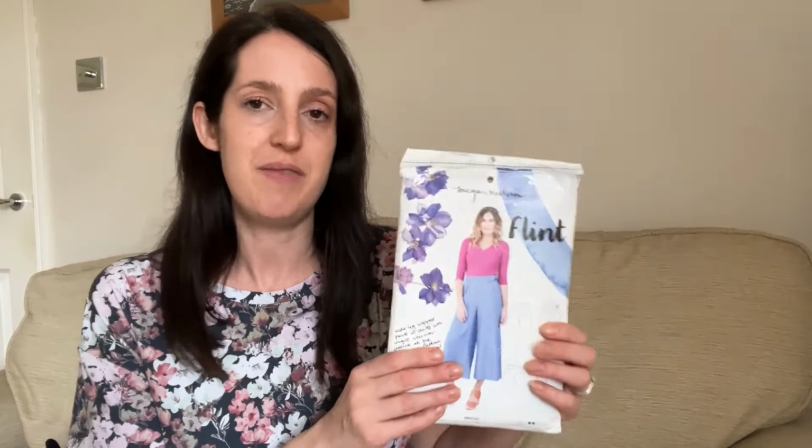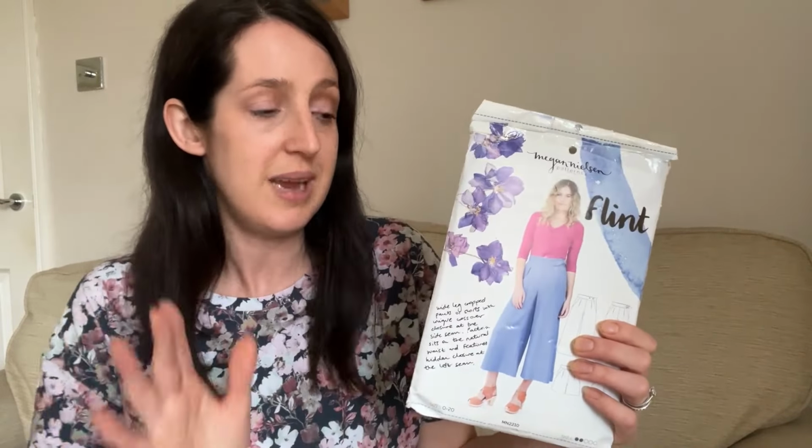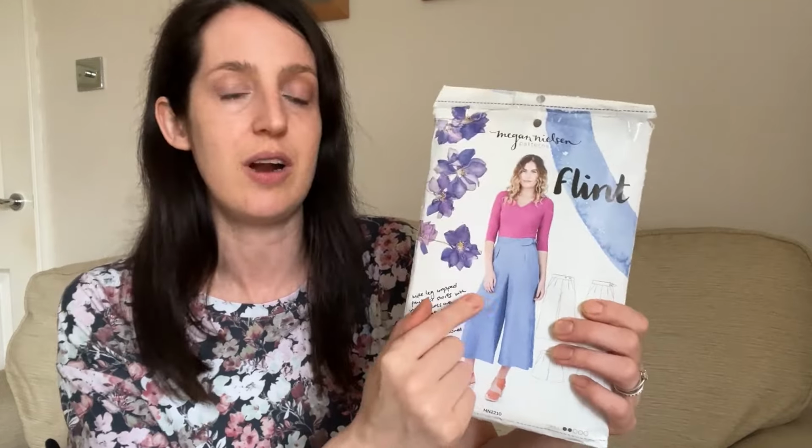What do they say for a fabric requirement? It says light to medium weight fabrics will work equally well with different effects. And I think personally, I prefer the Flint shorts slightly more to the medium weight side of the fabric, just to give a bit of structure.